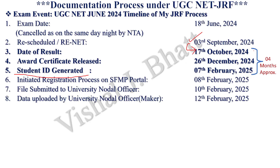In the next point, the data is uploaded by the university nodal officer, who first is in the role of maker, entering our details, the documents we are giving to them. There is a small difference in each and every university or institution's processes, but the whole process is the same in general. So my data, which I gave in my file, was uploaded by the nodal officer in the role of maker. Nodal officers have two roles, maker and checker. The maker enters our details, and the checker is the person who checks our details and gives a final submit. On 12th February, the data was uploaded by my university nodal officer.